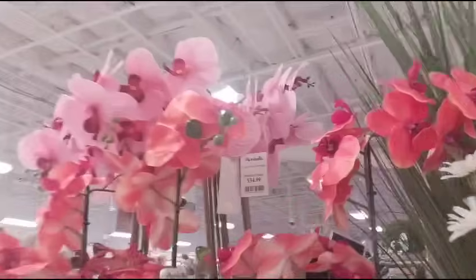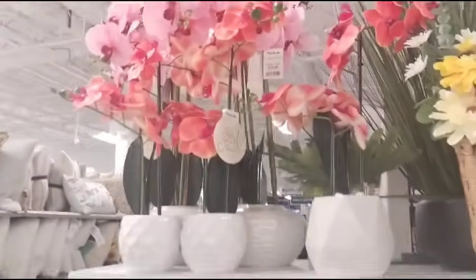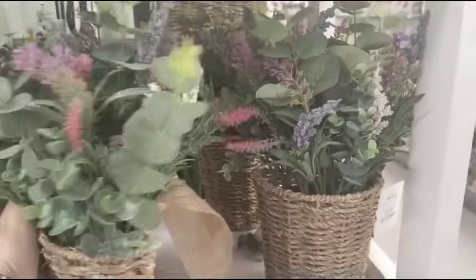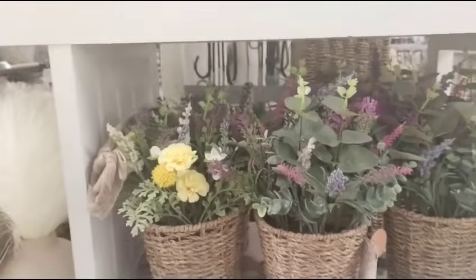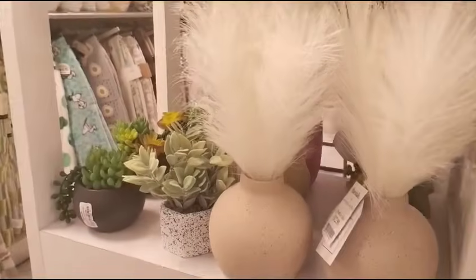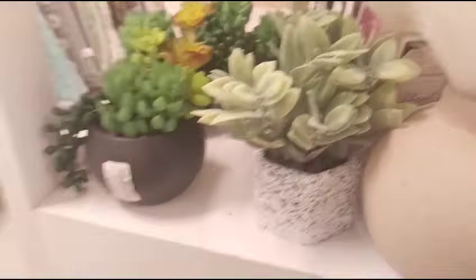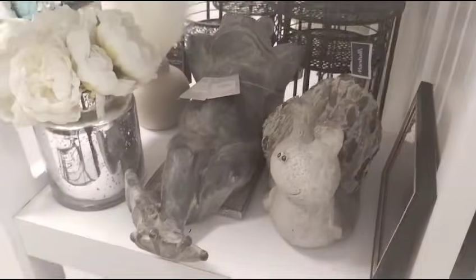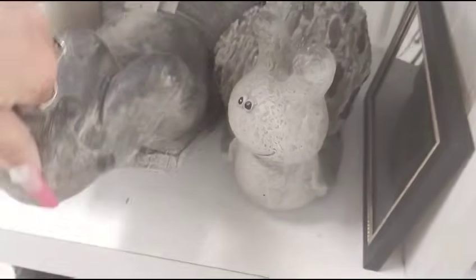The tall ones back there are $34.99. These up here are $12.99. These baskets are only $14.99. Those are so pretty. And look at the Coochie Coochie Coo feathers, $12.99. And then we also have the succulents, $6.99. And then we have the frog taking it easy, just chilling like a villain, robbing and stealing.